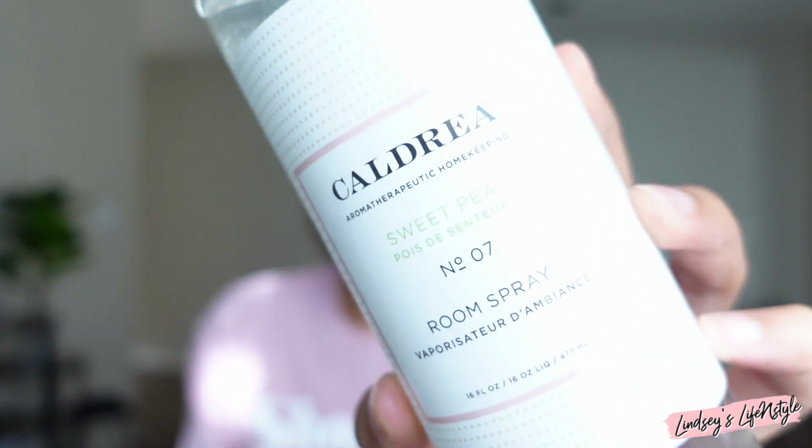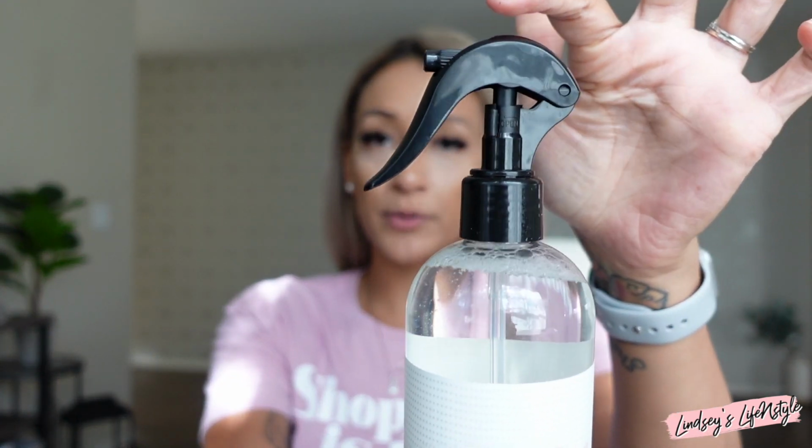So I went ahead and picked up this Sweet Pea Room Spray. It's also by Caldrea. It's a big bottle. This is a 16-ounce bottle. It has that little spray right there. And let me test it out for you guys, because I don't know if you love Sweet Pea, but when I was younger, I would always get the Sweet Pea scent. Was it from Bath & Body Works or Victoria's Secret? One of those two places had Sweet Pea, and I always had it. So we're going to see if it smells like Sweet Pea.